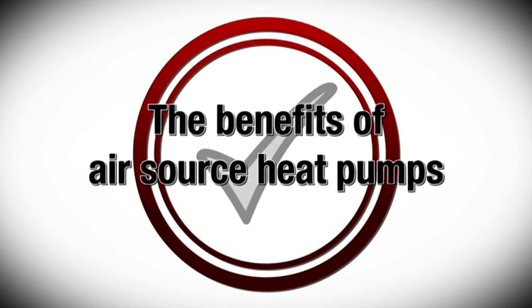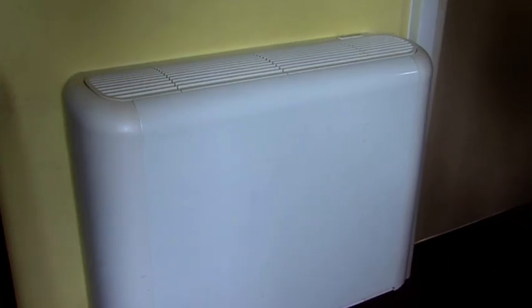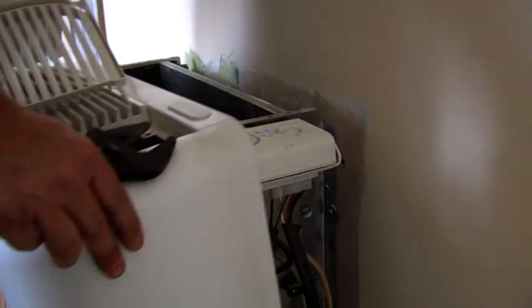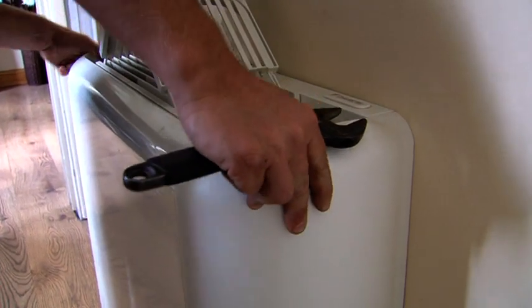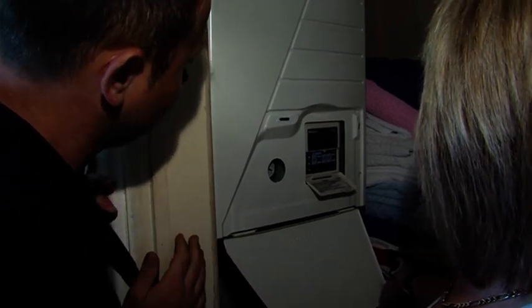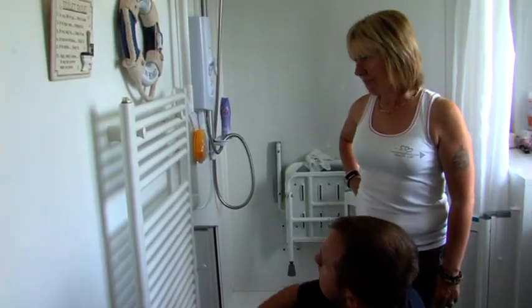There are many benefits to air source heat pumps. The major advantage is the reduction in fuel bills and CO2 emissions. You don't have to bother with fuel deliveries, and the heat pump can provide both space and water heating. The installation process is simple and fast, and once it's installed, it's often classed as fit and forget. That is, that you don't have to adjust it.